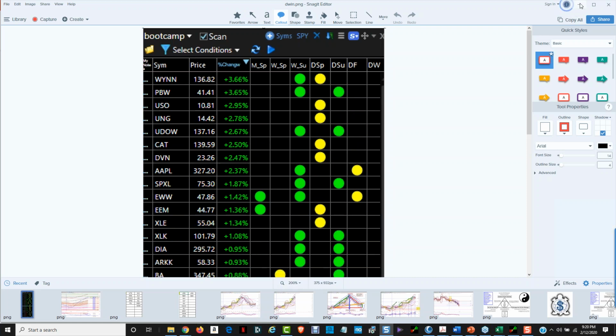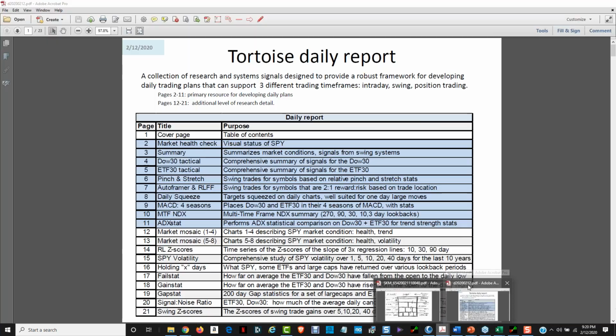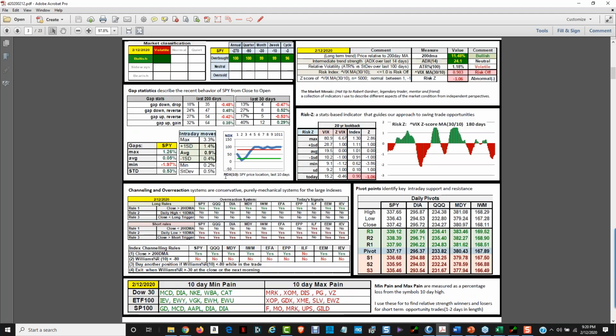Now, when I look at my daily report, and I can do a quick speed run in here. This is the daily report for 12 February. We've already seen the market health check. Bullish, volatile, overbought on every measure to a significant level. Look at that 10-day NDX. The risk Z is just into the spring and rising. So there's more swing trading goodness ahead. So it's risk off. But in the springtime, that's the opportunity for some continuous swings.